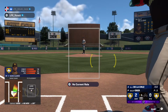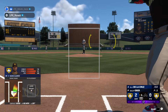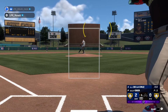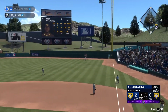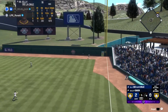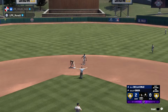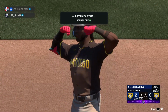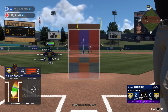One of our cover stars is at the plate, Ellie De La Cruz. Yeah, the first Reds player to be featured on the cover of the show. That must be a cool feeling for him. And it hits the fence. Throws to second. Not going to get him. He's in there. Batting fourth, the right fielder, Cody Bellinger. Runner in scoring position. No outs. Bellinger up to hit.